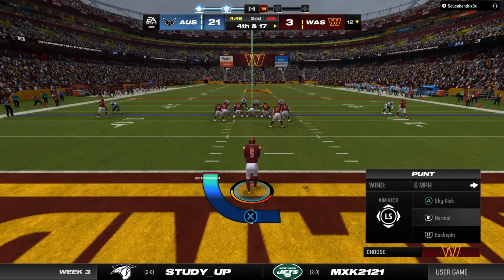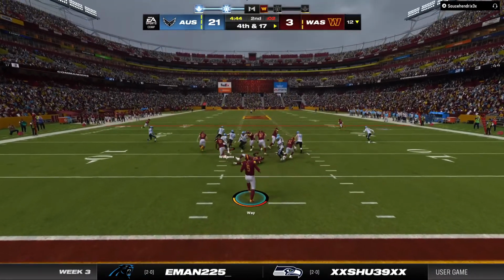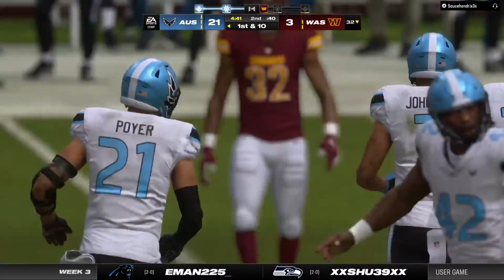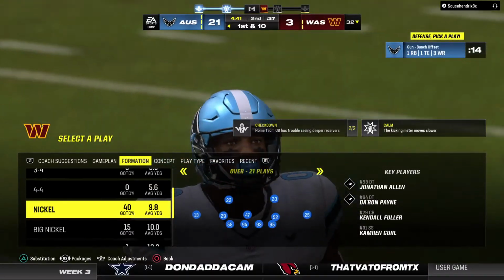Tressway on 4th down is sent out to punt. Fair catch called for and taken right near the 30-yard line. A big kick that time, 52 yards. And they will take over 1st and 10.